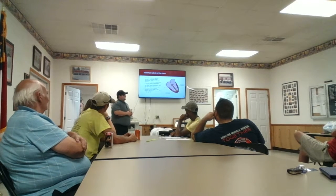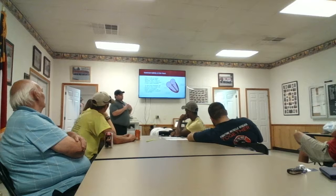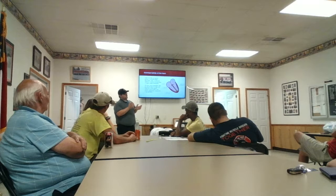So as you can see by the diagram, I wrote out the electrical activity of the heart. There are special cells. Our heart is a very unique muscle. It has the ability to generate its own impulses. A live heart, a fresh heart, can actually beat outside the body for, I want to say, 6 minutes by itself. So it's an amazing thing.